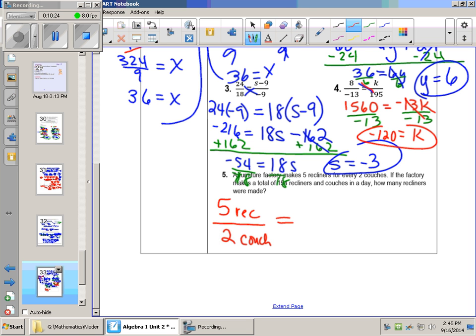So this problem is asking us how many recliners were made. Well, recliners is on top, and we don't know. So that's our x. On the bottom, we need number of couches, but they didn't really tell us that either. But they did tell us that the total of recliners and couches together is 154. Okay? So, if the number of recliners is x, and let's do this, let's make it an r for recliners.